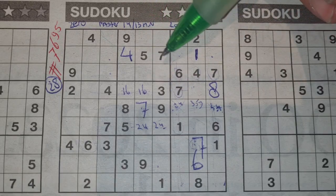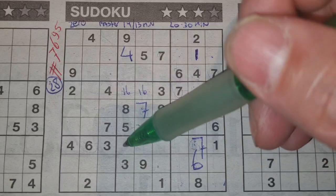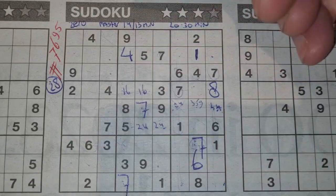Well. Come on, we have a 7 in this column, 7 in the middle column. So the column next, only 2 places left. The 7 should be here or there. We have a 7 in this row, no 7 there. 7 should be there.